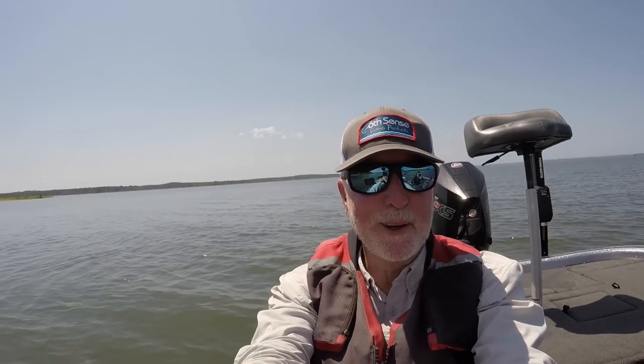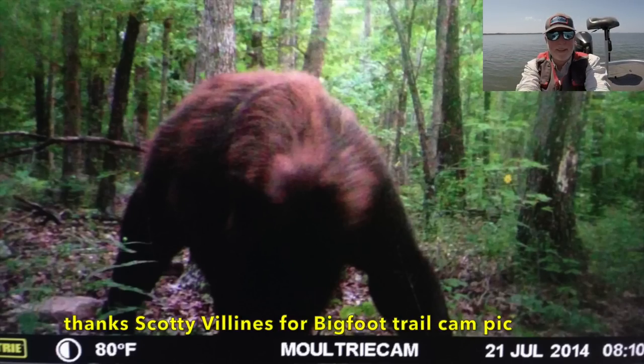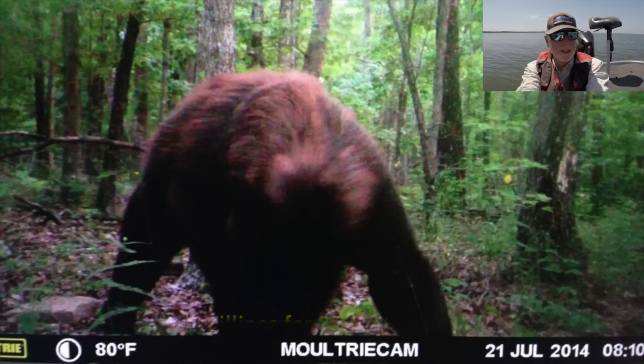By the way, another option on this boat I read on the website is an infrared camera on the front. I don't know what you use that for other than Bigfoot hunting, but if I were to buy this boat, I'd have to have one.